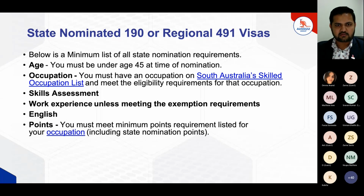So you must have a full skill assessment for migration purposes. And you also need to meet the state nomination requirement for work experience if your occupation requires that. So I'll be covering that later on as well. Obviously, you need to meet the minimum English requirement, which is 6 each. If you get more, you get more points.